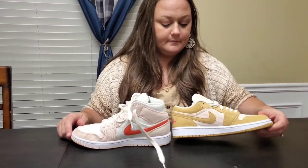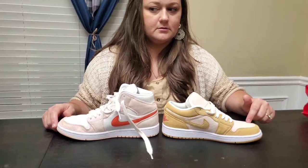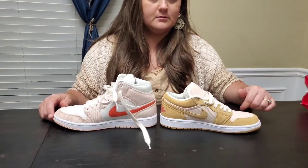So this is a size 6 in men's, and the men's size would be a 6. It's a 7.5 in women's. You normally wear a 6.5, but that was the last size they had.